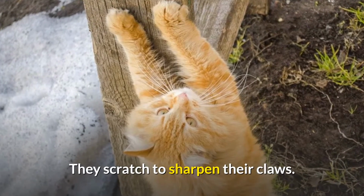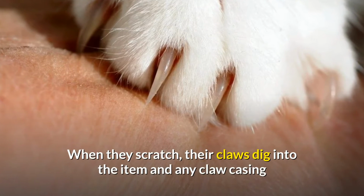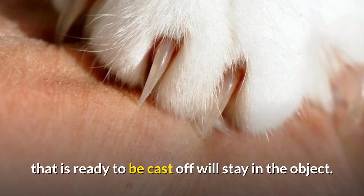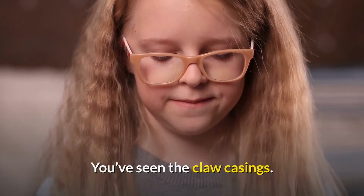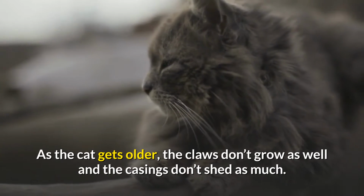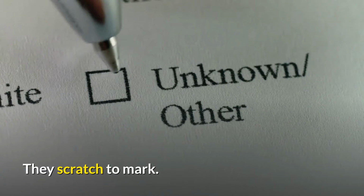They scratch to sharpen their claws. When they scratch, their claws dig into the item and the claw casing that is ready to cast off will stay in the object. You've seen the claw casings. As the cat gets older, the claws don't grow as well and the casings don't shed as much. The claw gets thicker.